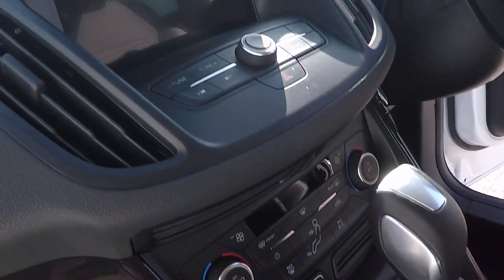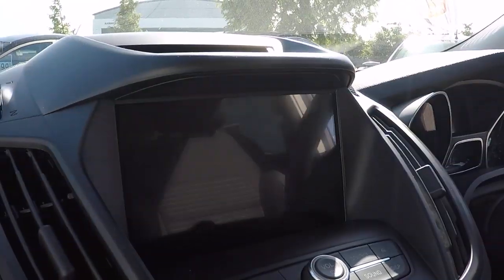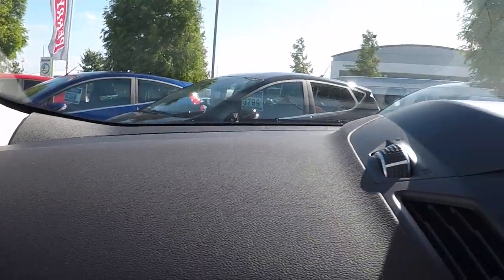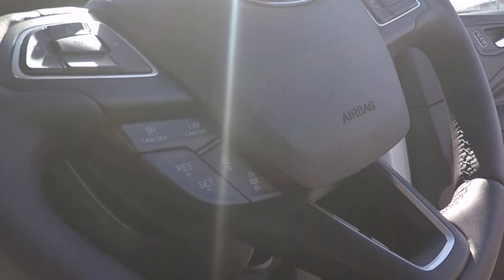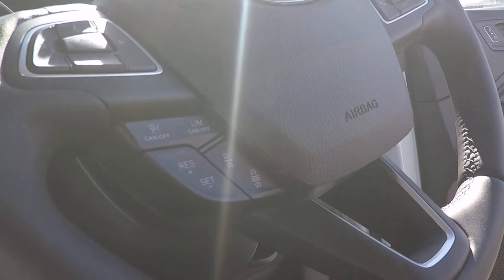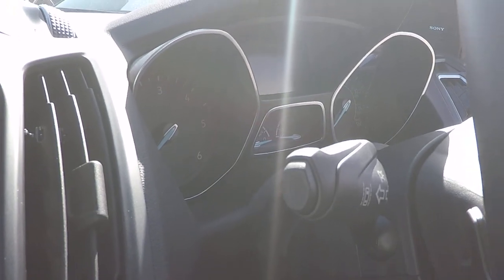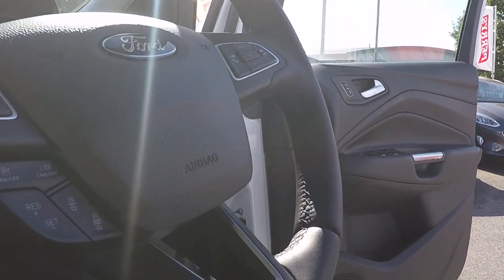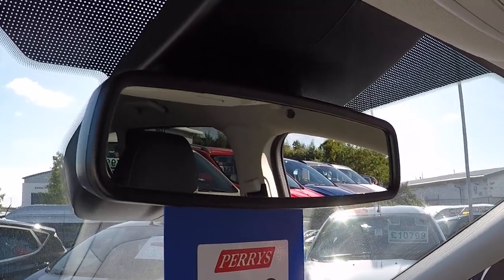Dual zone climate control, latest Microsoft Sync 3 Ford DAB navigation system. It is the premium Ford one with the Sony surround sound system. Speed limiter and adaptive cruise control. Menu function control, lane keeping assist, voice command, volume control and Bluetooth telephony control. We've got automatic lights, automatic rain sensing wipers and auto dimming rear view mirror.